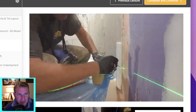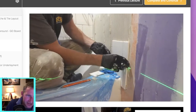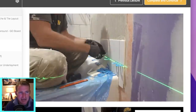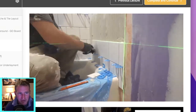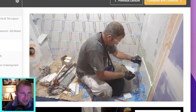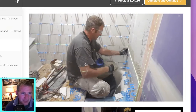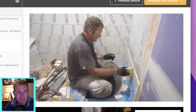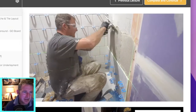Pay attention to your thin set, though. I'm starting to get a little bit thick here because that's getting towards the end of the life of the thin set. You don't want to spread too much thin set out on the wall if you can't get all that tile set within a timely manner. Usually 10 minutes is about all you can handle. This thin set is starting to get a little bit thick on me, and I'll probably end up having to mix a little bit more shortly.